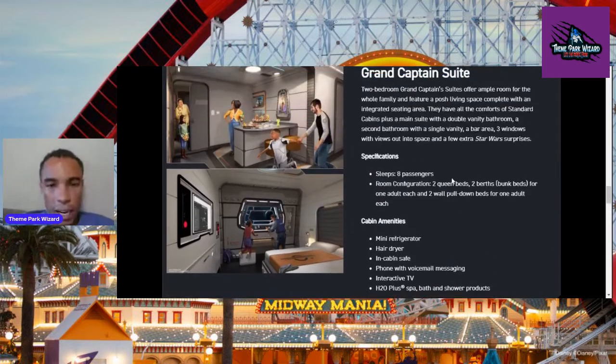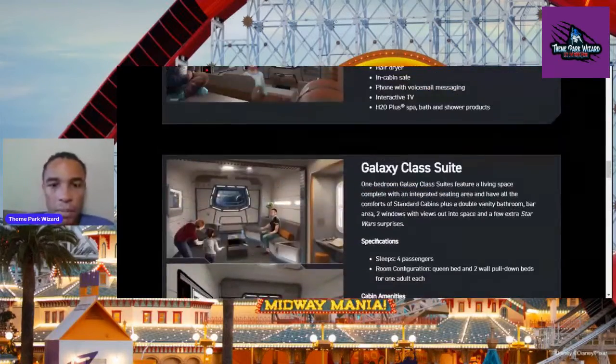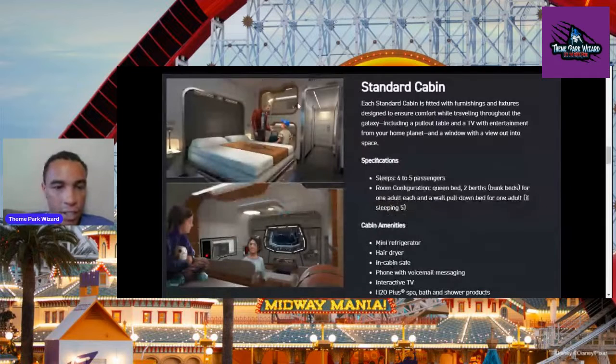Now let's go to the, so that's the standard cabin. Here are all the options for you. This is a standard cabin, as you see, that sleeps four people.